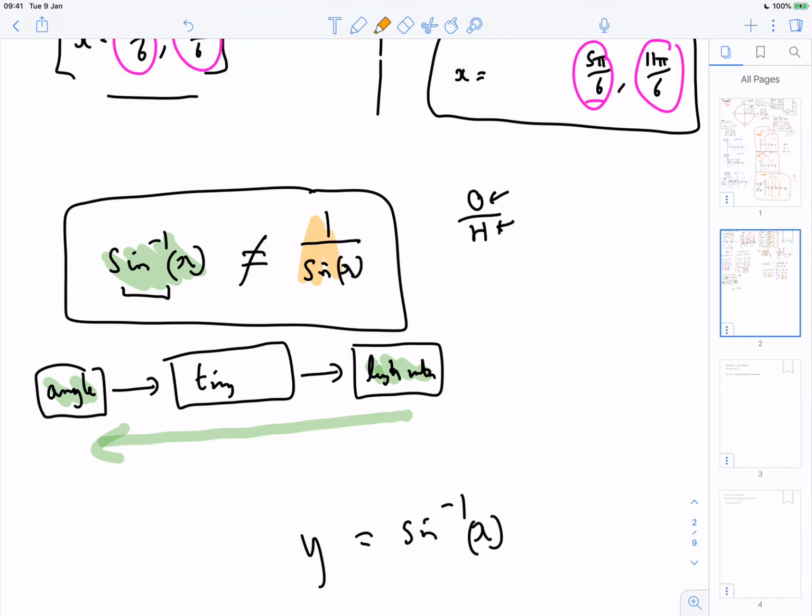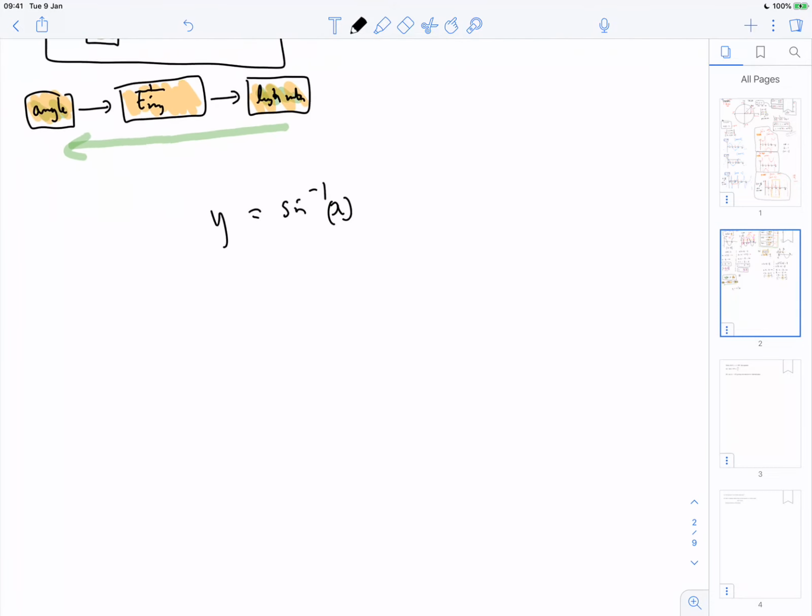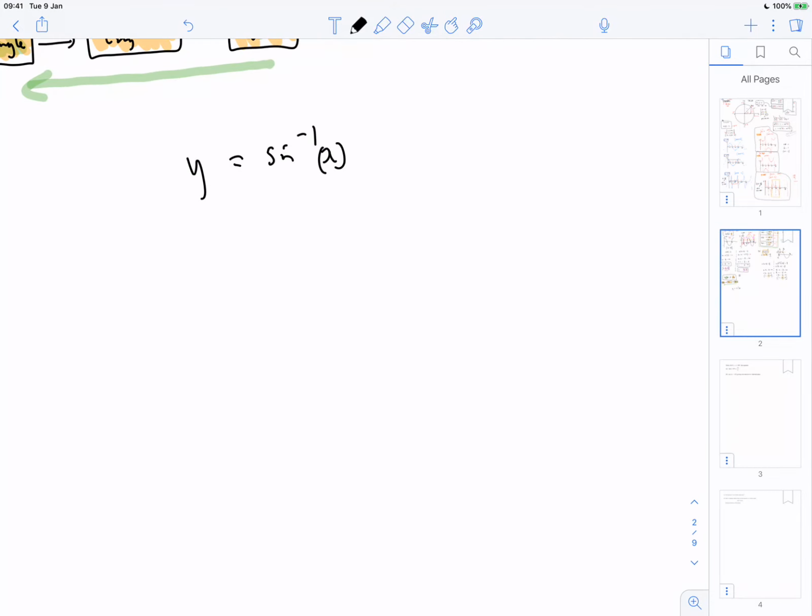That's the inverse trig. The reciprocal trig is the same as a normal trig. The only difference is you've got a 1 over trig function going on here. It takes an angle and spits out a length ratio. They're two completely different things. Don't get them confused. So y equals inverse sine of x. Well, let's think about this.